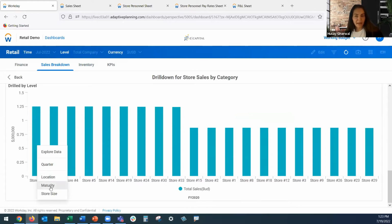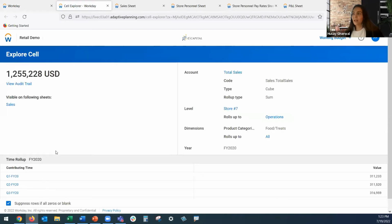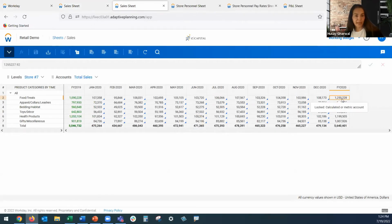We can keep going, keep asking those questions using our dimensions, or we can go into this explore data, which is our cell explorer within Adaptive, that allows you to drill down even further on this data point that we just drilled down on from our dashboards to something that almost looks like an Excel spreadsheet, where we can really analyze how we arrived at that $1.2 million for that food category. So imagine your executives being able to have this access, drill through to where the modeling is actually done by all of the dimensions and attributes.